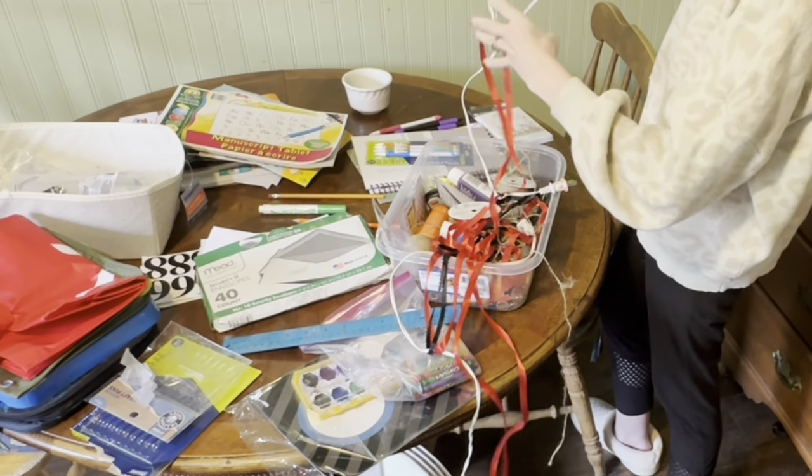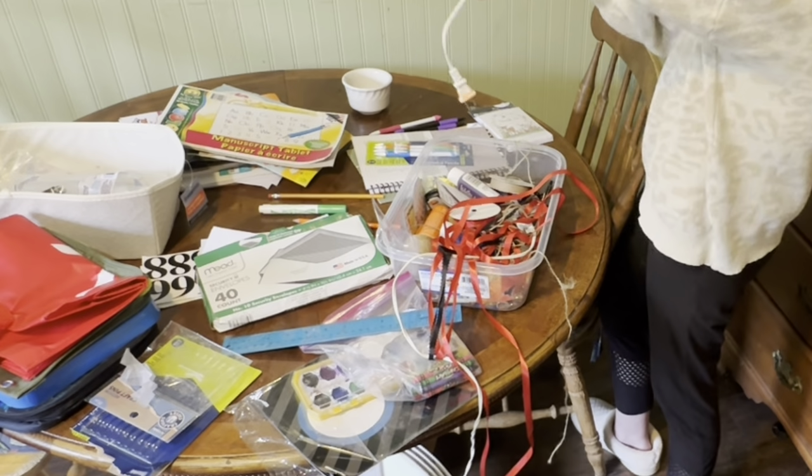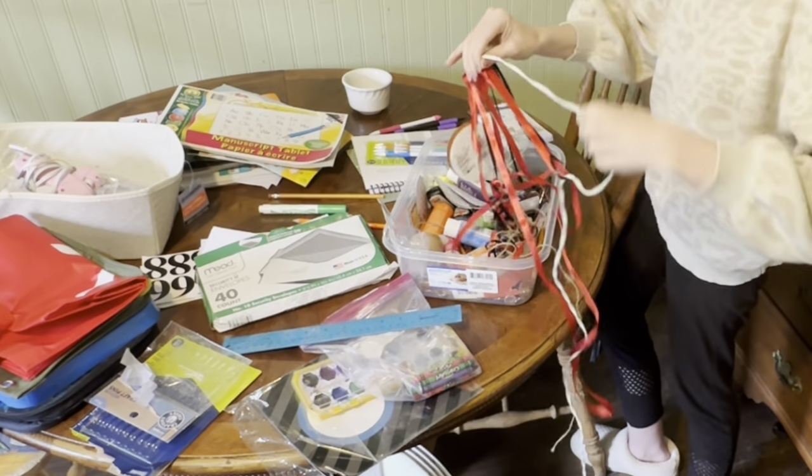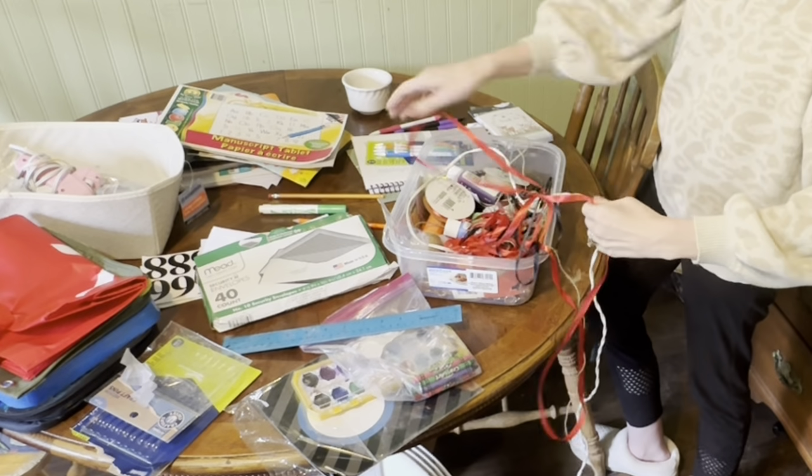It was very annoying, which is another reason I'm glad I'm decluttering all this, because I can make it all nice and neat. But I'm not gonna keep the ribbon in here, because it's just a headache.